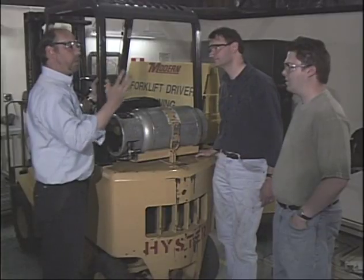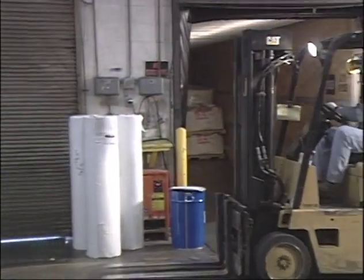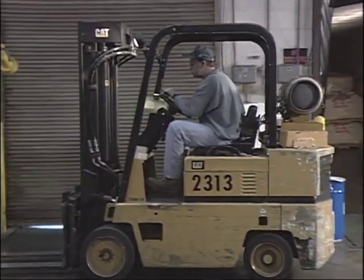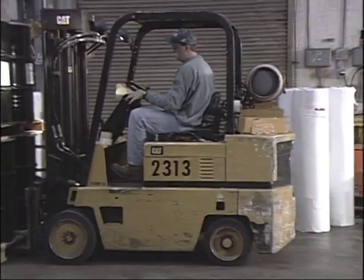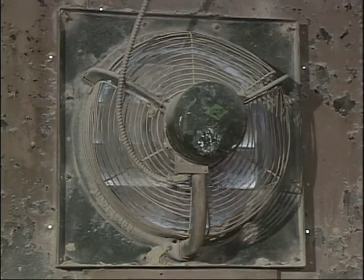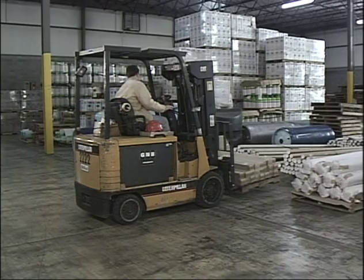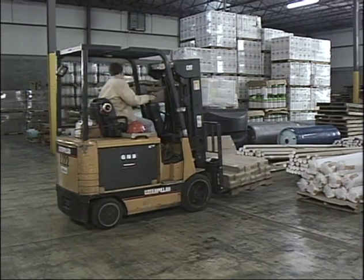If you are working indoors with a truck that has an internal combustion engine, make sure there is plenty of ventilation to remove exhaust fumes. You can improve airflow by turning on fans and opening doors and windows. In areas where the ventilation can't be improved, use electrically powered vehicles.